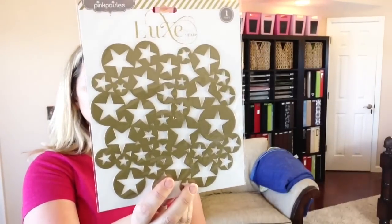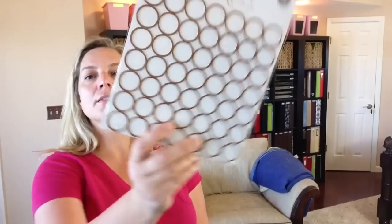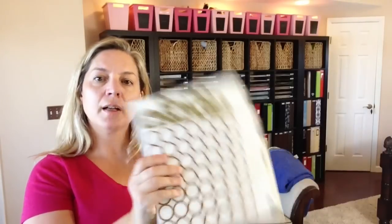And then Luxe Stars. I don't really know what you're supposed to do with those. I guess just put them on a page. And then Luxe Circles. I don't know. Anyways, cuteness. Oh, and I gotta show you my pattern paper. I almost didn't buy any, because I thought it was 50 cents a sheet. And then I saw it was 10 cents a sheet, and I was like, oh, now I have to buy it.